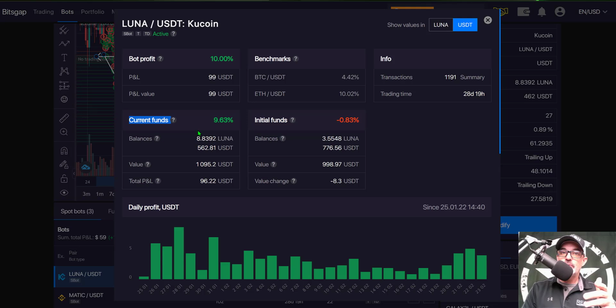And if you're curious, for those of you who say, well, just buy Bitcoin and hold, it performs better. Actually, the benchmarks outline, had you just bought Bitcoin at the time that I deployed the bot, yes, you would be up 4.4%, which would be better than buying and holding Luna at the time, because you'd be down 1%. However, by deploying this GridBot on Luna, it has actually outperformed Bitcoin with the bot profit.